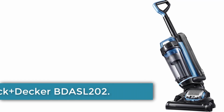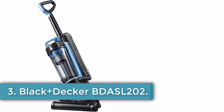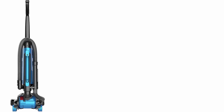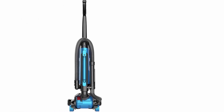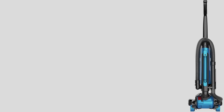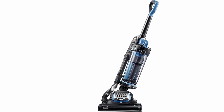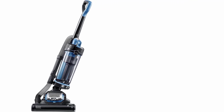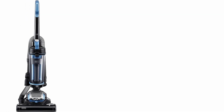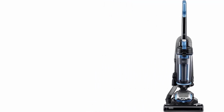Number 3. Black+Decker BDASL202. The Black+Decker BDASL202 air swivel upright vacuum cleaner is a compact and easy-to-use cleaning solution designed for efficient everyday home maintenance. Featuring an ultra-lightweight design, it allows for effortless maneuverability around furniture and tight spaces, making cleaning less tiring and more convenient. The air swivel technology provides enhanced steering control, enabling smooth navigation in multiple directions for improved reach and flexibility.